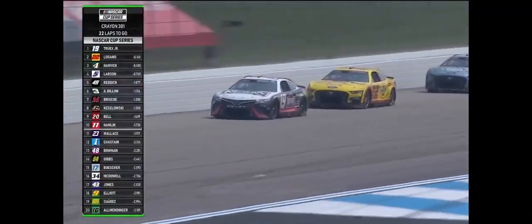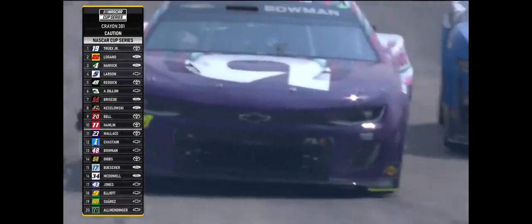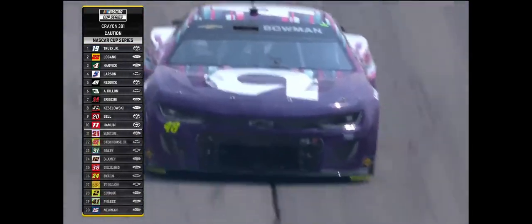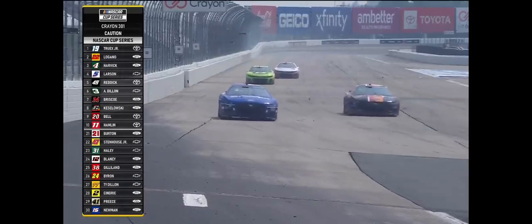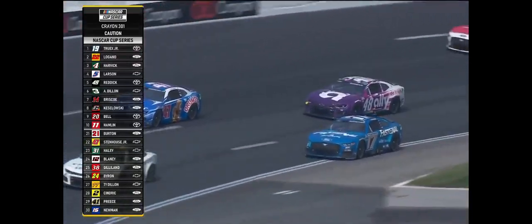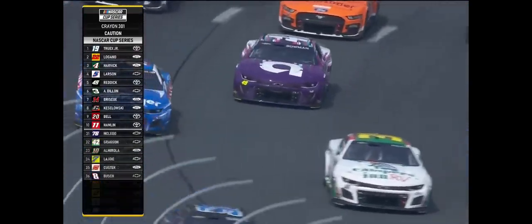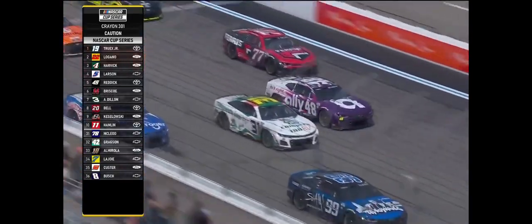Oh, we got a crash! I reckon. The 48. On the back stretch, Alex Bowman in front of it. Everybody gathers it up, but the caution's out. So the caution comes out for the 7th time. And another restart in front of us. Yeah, now fresh tires are over for the leaders. Whatever you have on is what you have with 21 to go.